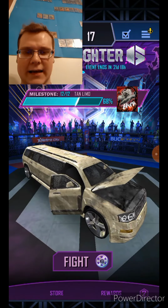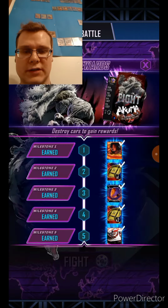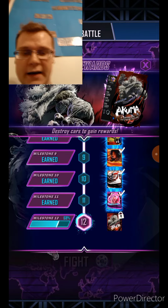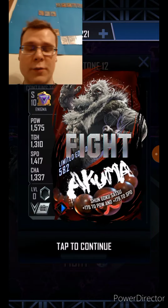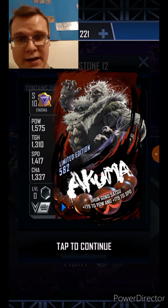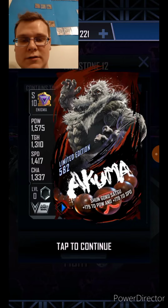Okay, guys, here we go. As you guys see, I'm almost done. Hopefully I'll get it soon, hopefully today or tomorrow. But guys, here's the limited edition Akuma. This card is actually really awesome, and it's pretty strong. It is definitely really powerful. It's really cool.